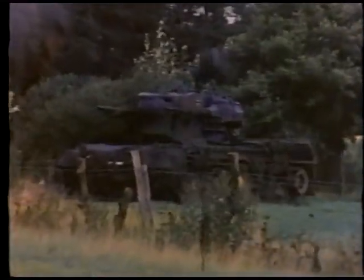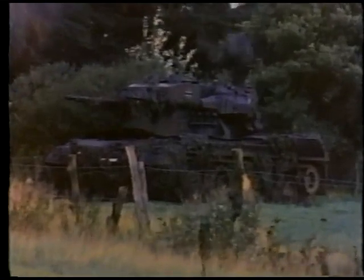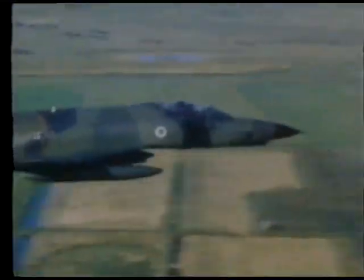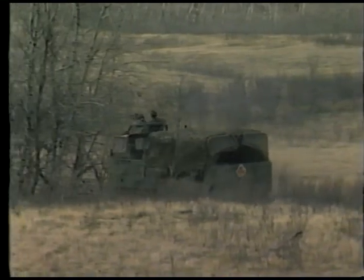The Gepard is a mobile twin 35mm air defense gun system with an effective range of approximately 4 kilometers, mounted on a Leopard chassis. With a rate of fire of 550 rounds per minute per barrel, it protects against low-level air attacks under all weather conditions. The Gepard and its support vehicle are operated by a 6-man detachment.